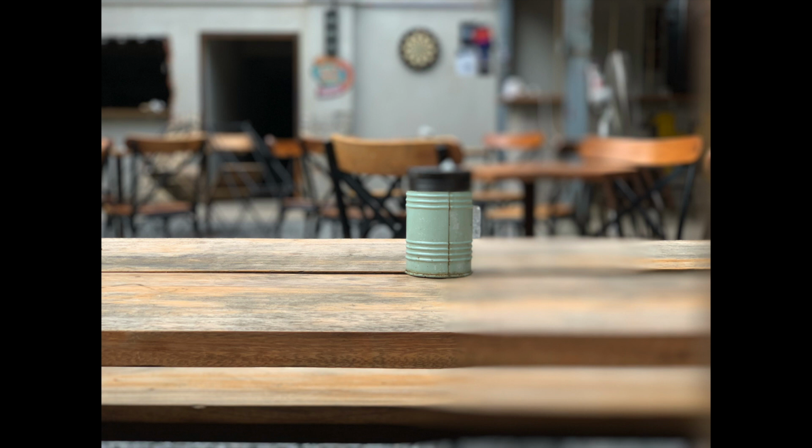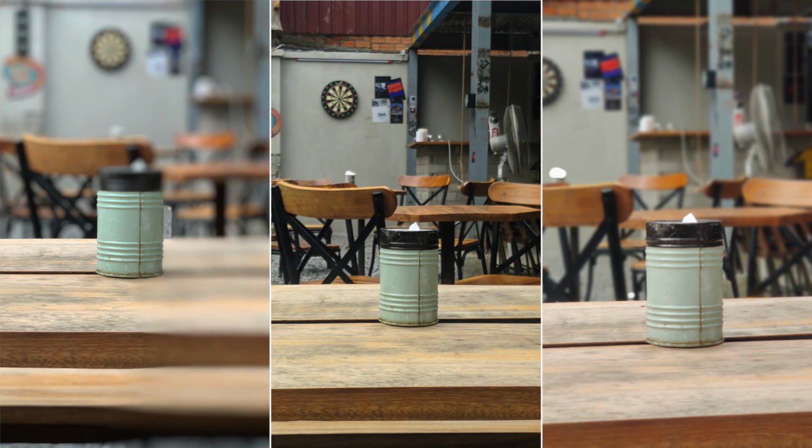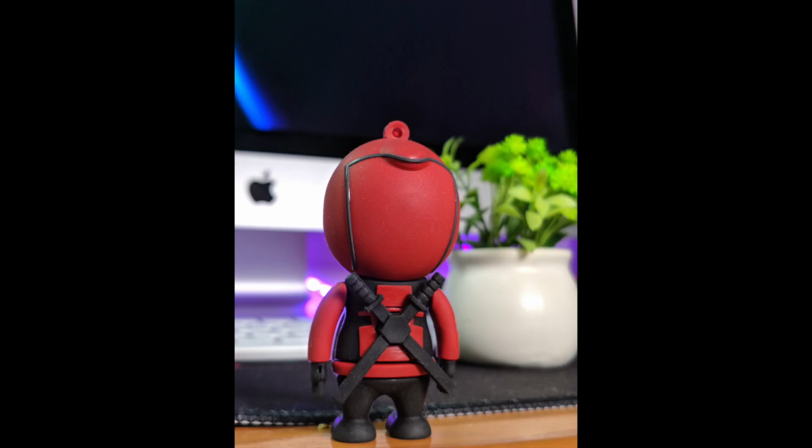Okay, now it's time to put them together. Can you guess which one is which one? The middle one is the photo that helps you to make a correct prediction. Of course, this is from the V30. But let me tell you what, normally when taking portrait photos using Gcam, the result is not like that. This is one of the examples.